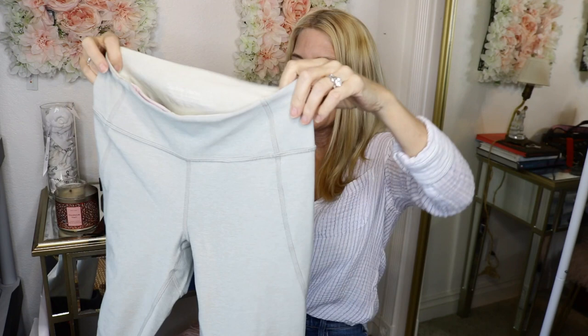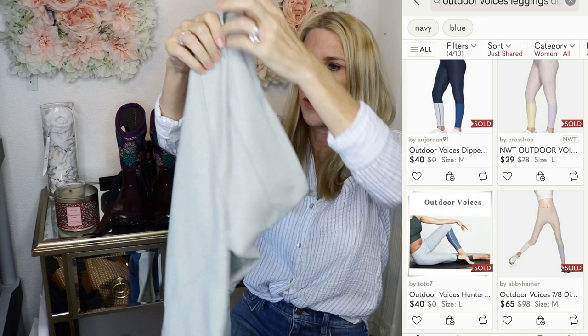And I found two things. The other one must have been in a different bag. But Outdoor Voices, and every time I have Outdoor Voices in my closet, it sells very quickly within a week. And I thought these were very cute. So one leg is pink and one leg is green. These are in a size small, and I believe these retail, if I remember from the last time I posted, about $88. These sell for about $88. So these are in excellent condition.